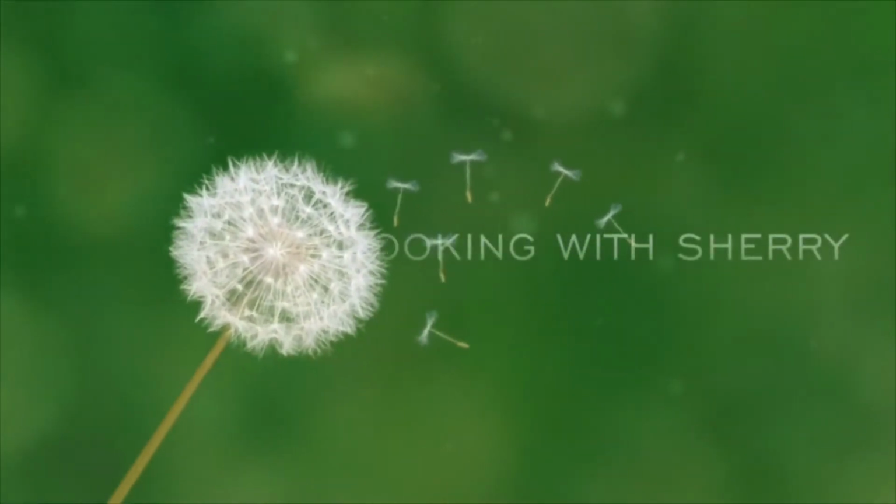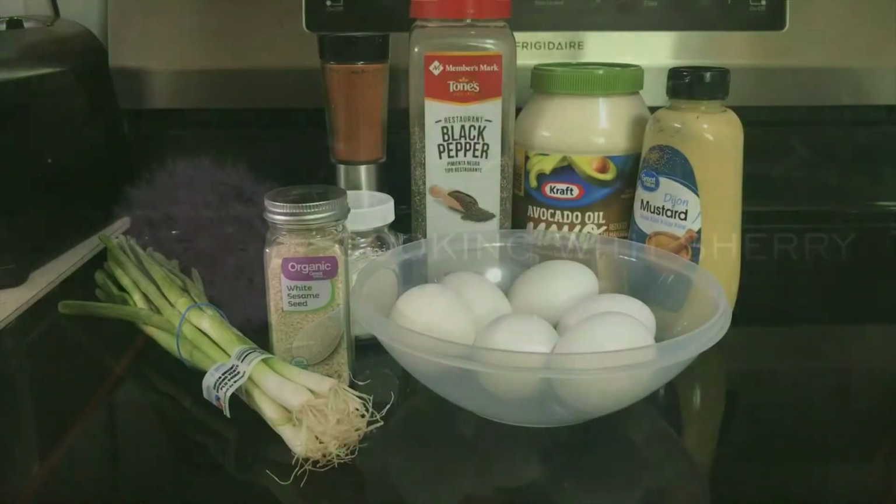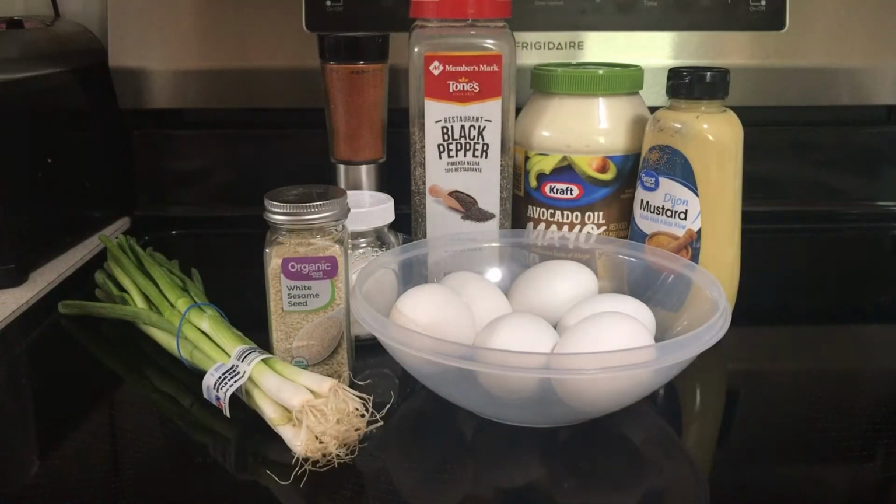Well, I hope you enjoy this full keto meal. It's going to be keto deviled eggs, keto cracked chicken, and keto mashed cauliflower. So the first thing that we're going to make is the keto deviled eggs. So what is in the keto deviled eggs?